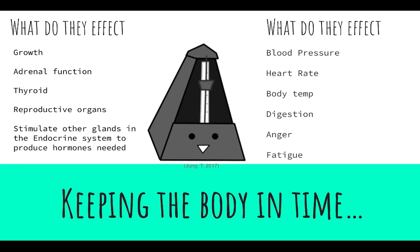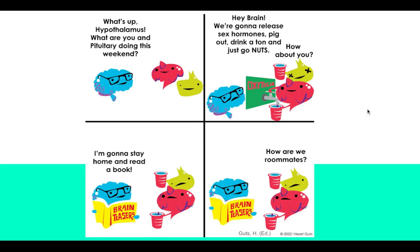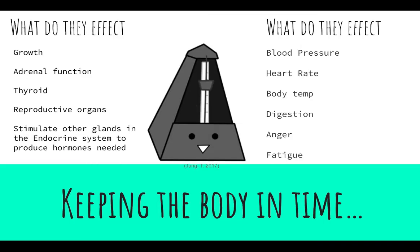Lastly, I'll leave you with this because it made me giggle. What's up, hypothalamus? What are you and pituitary doing this weekend? Hey, brain, we're going to release sex hormones, pig out, drink a ton, and just go nuts. How about you? I'm going to stay home and read a book. How are we roommates?